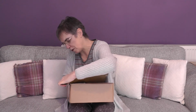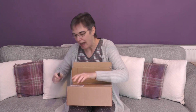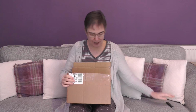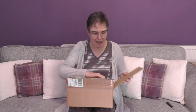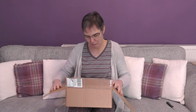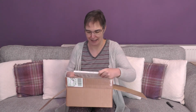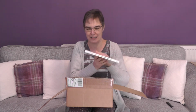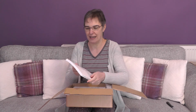Right, now. This book is called Creative Writing for Social Research. And that's why I'm so excited, because those are two of my favourite subjects in the world brought together in one book. Look at that. It is such a special moment for any author when you first hold your new book in your hands. Let me now just see how gorgeous this is.